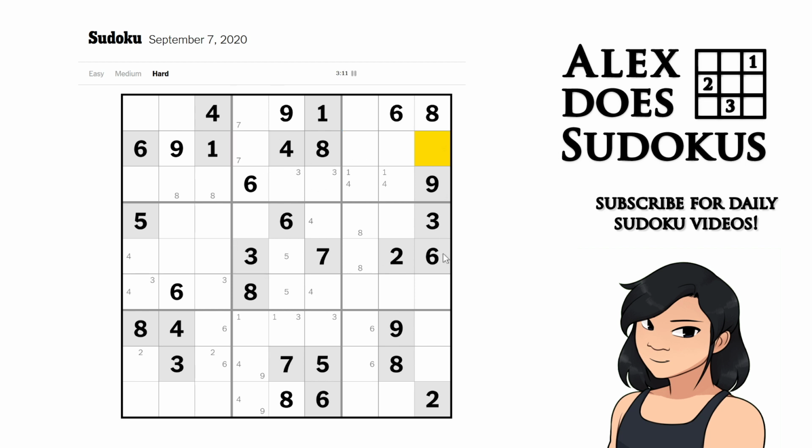I've got a quadruple here, which will be two. In fact, I've got a pair of twos over here because of these twos. And let's see, three can't go there. So three, seven, five. I've got two and three, so that's five and seven. Don't think I can deduce anything yet.